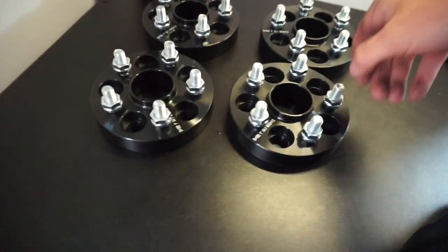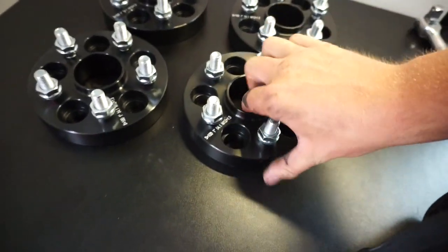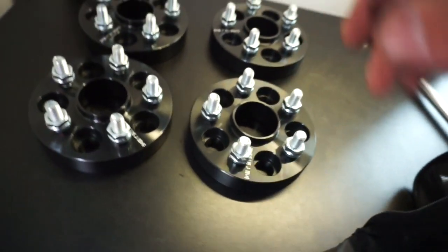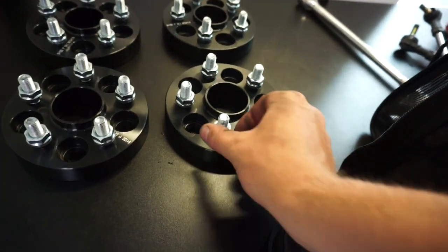So these came in the mail. They're 5x100, and they're 1 inch or 25 millimeters. These are what we're gonna use with the STI wheels. So let's go ahead and put these on. Well, I'll show you guys how.